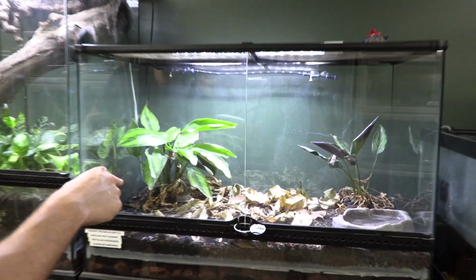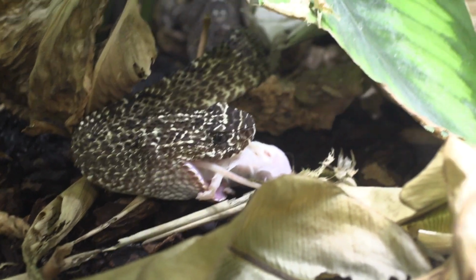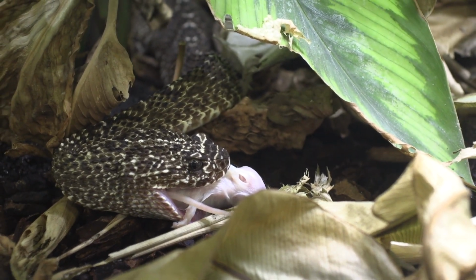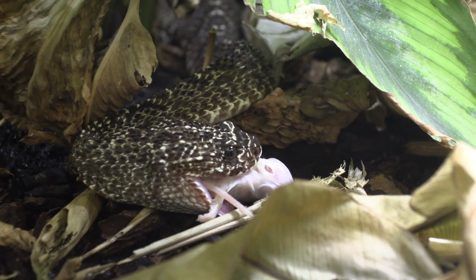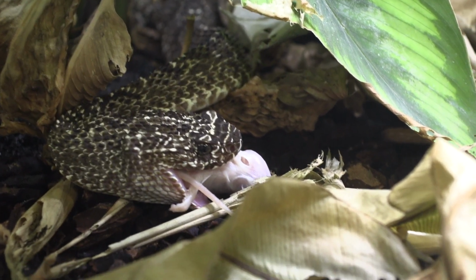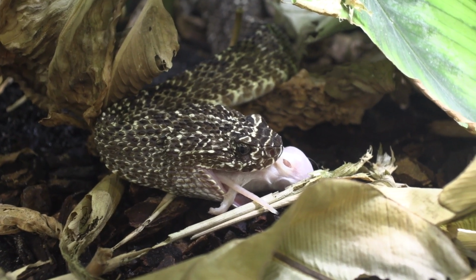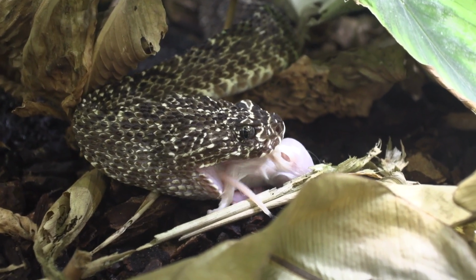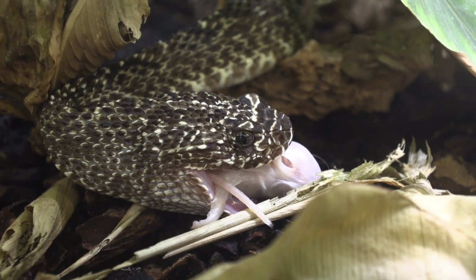Oh, guys, look at this. Eurocone rattlesnake came out and it's just finishing up that meal like it's nothing. You might need another mouse fuzzy because that was like a little snack for him. Beautiful looking snake. I was actually considering getting another Eurocone rattlesnake just to have more than one because I really do love these snakes and I would definitely like to breed them in the future.